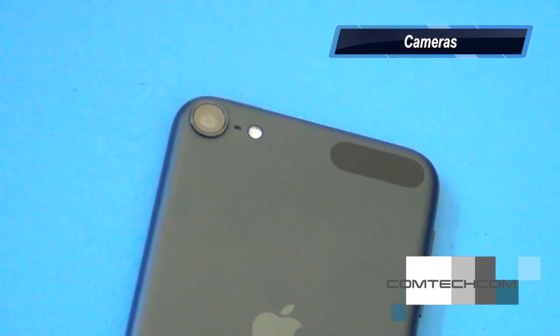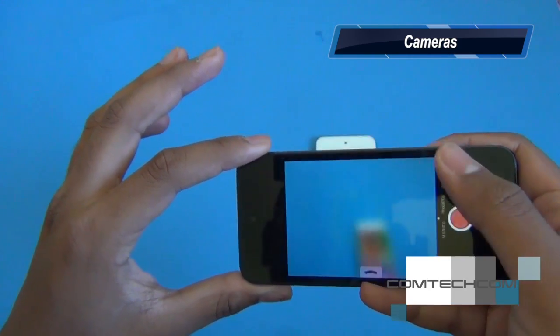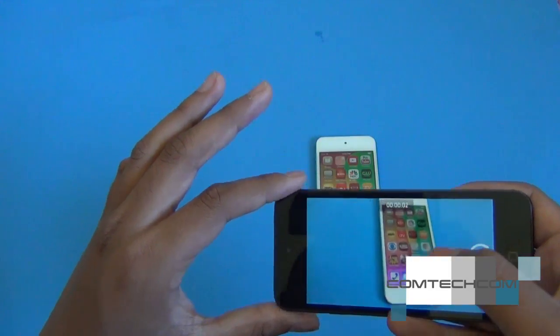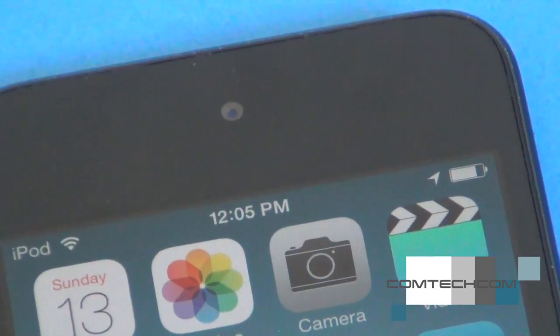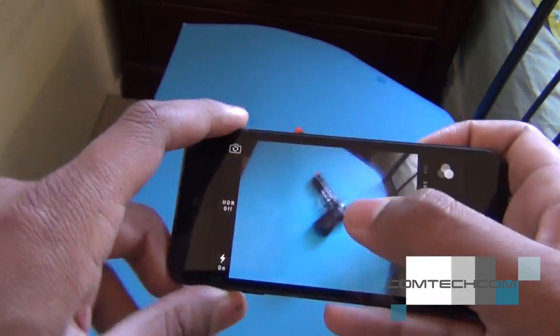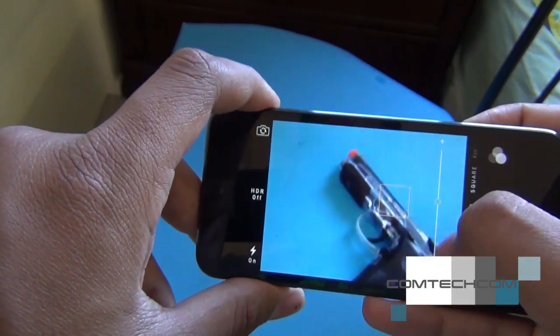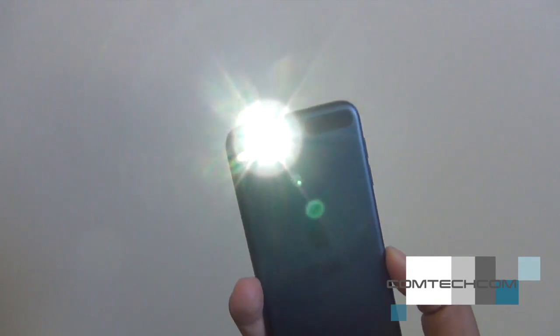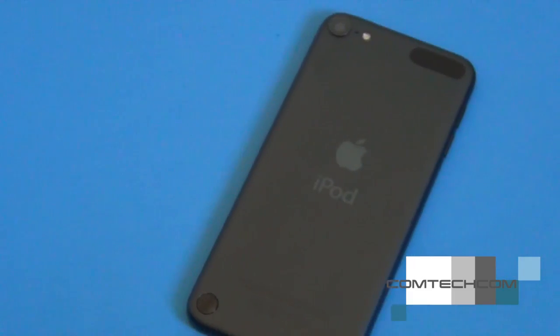Next, cameras. The 32 and 64GB units include two cameras, a 5MP 1080p rear-facing camera and a 1.2MP front-facing camera that shoots 720p. The rear-facing camera is identical to the iPhone 4's, and the front-facing camera is identical to the iPhone 5's. They're both decent. The 32 and 64GB also include a flash. The 16GB doesn't include a rear-facing camera and flash. And the 16GB also doesn't have the loop, which I never used.